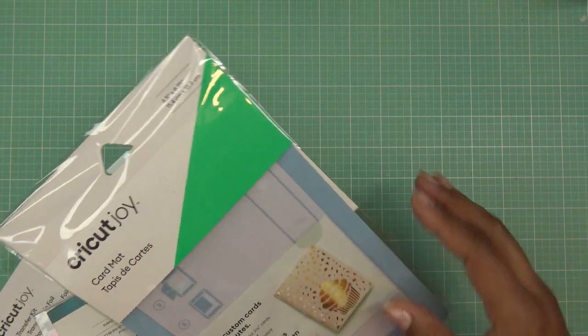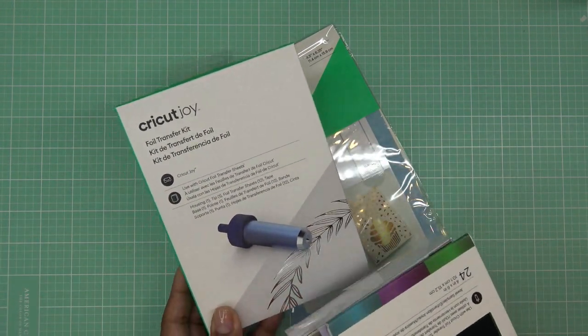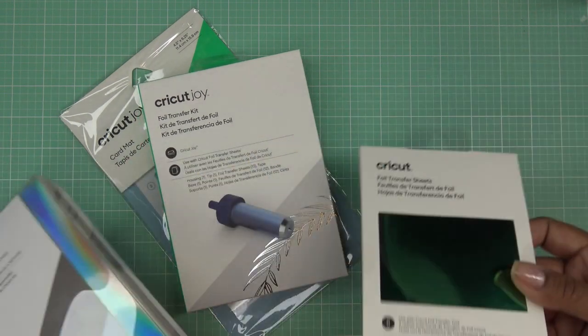Okay, so this is, oh, okay, yeah. Wait, no, what is this? Oh, okay. I didn't know this came with a mat, so now I have plenty of mats. This is the Cricut Joy Foil Transfer Kit. Oh my gosh. Okay, I'll use this today. I was going to do something else today, but you know what? We will try this out today.